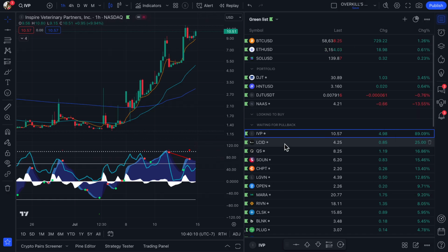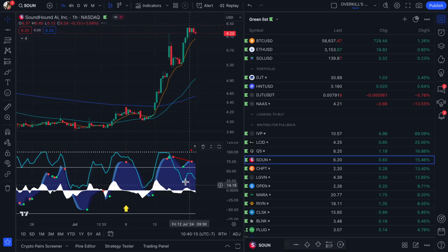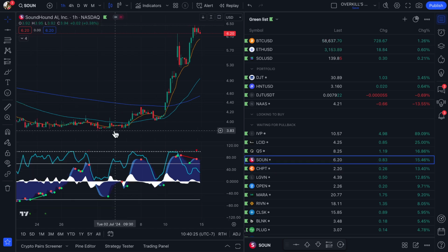Actually, let me get through our requests, and I'll post that over here after this. So Lucid, again, all these names, I'm just waiting for a pullback down here. Okay, I want a green dot down in this area next to our moving averages now on our small time frame. SOUN is one I'm definitely kicking myself for not taking a position on last week.